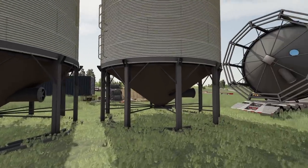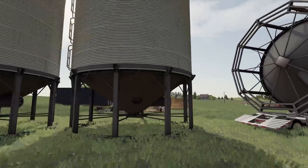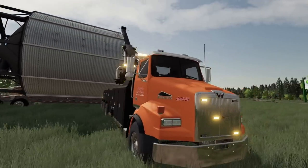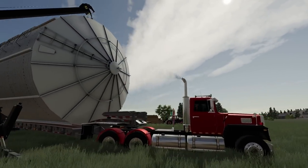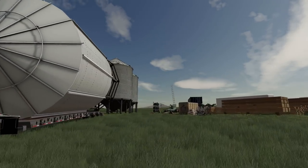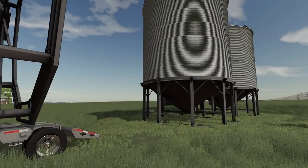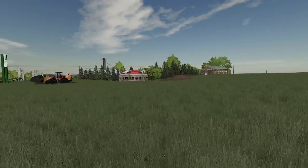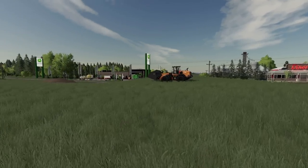All right, so we got two of the bins set here, so he doesn't know exactly where he wants them yet, so we're just gonna leave the last one set up here before we end up doing anything with it, just in case we have to move them around. So he wants to see how the rest of the bin will go up.